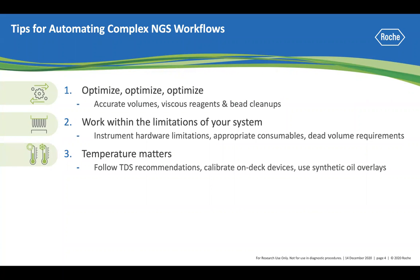So our third recommendation would be to pay close attention to temperature specifications that are provided in the workflow's technical data sheet or user's guide. This includes both heating and cooling steps. For example, if you do plan to perform incubations on deck using open air Peltier devices, make sure that your device is able to get the sample wells to the correct temperature. Many times these open air Peltier devices need to be offset by 2 to 3 degrees in order to compensate for heat dissipation.